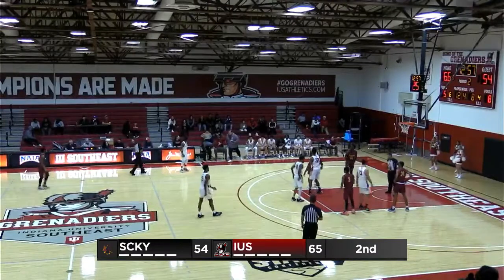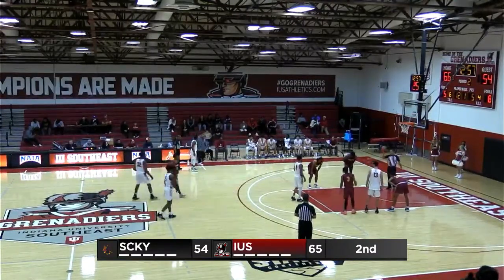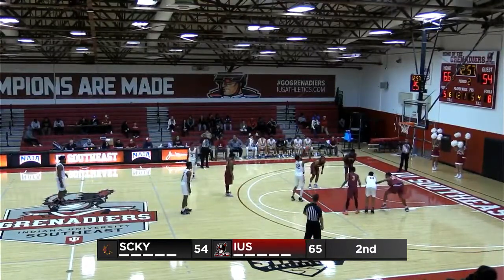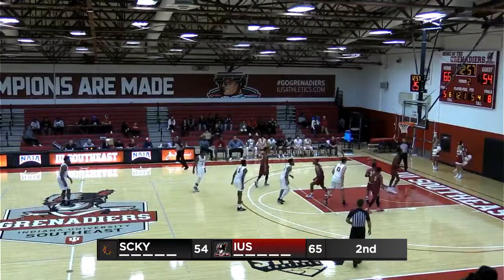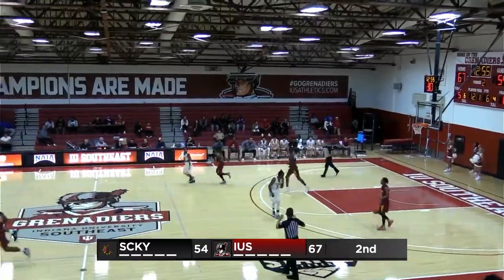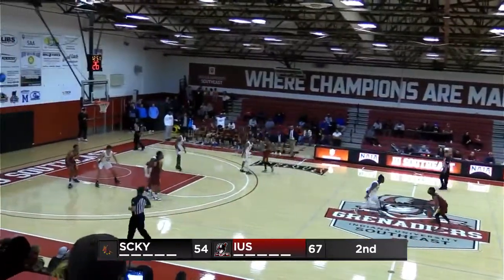And Jackson at the line for the first time as well here. The Grenadiers continue to get to the foul line, taking advantage of that aggression by the Falcons. He will drill both of his opportunities at the line. That is something I also want to point out, Chase. The Grenadiers have been very efficient at that foul line.